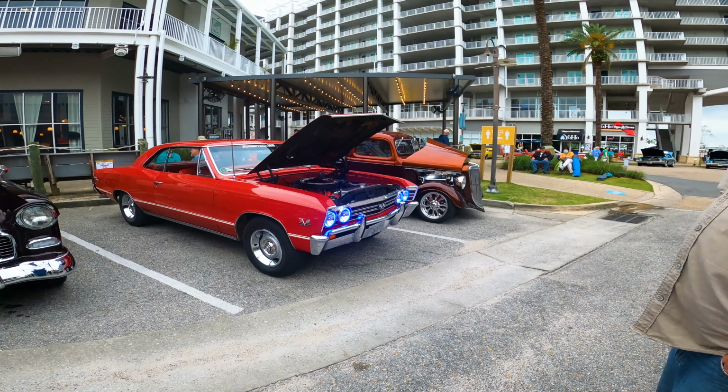This is a 1967. All original. My brother bought this car when it was brand new, and he's had it his whole life. It's pretty much all original. Got 300,000 miles on it. Drive it every day. It's an everyday driver.